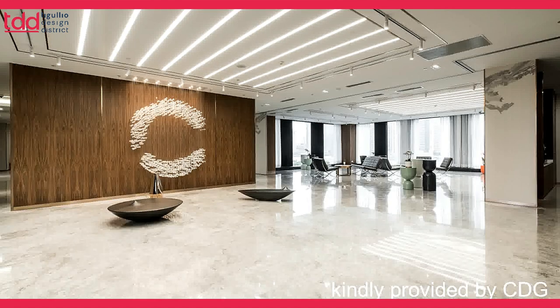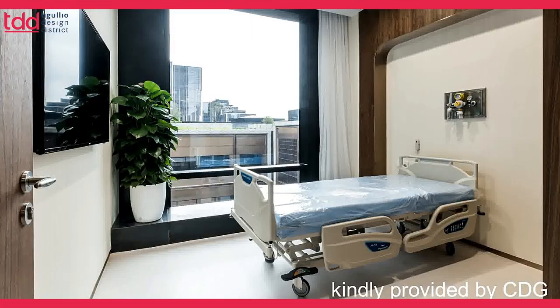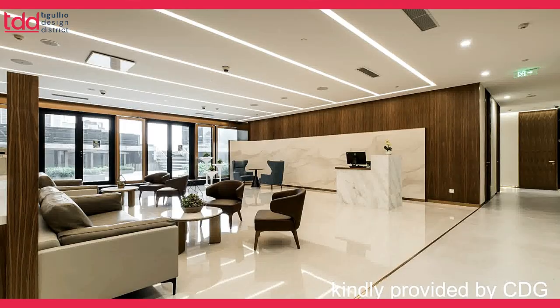They're totally different. The first one is related to healthcare. This is a hospital. It was already built in 2018, and the client was Fosun Foundation. It is located on the Bund.